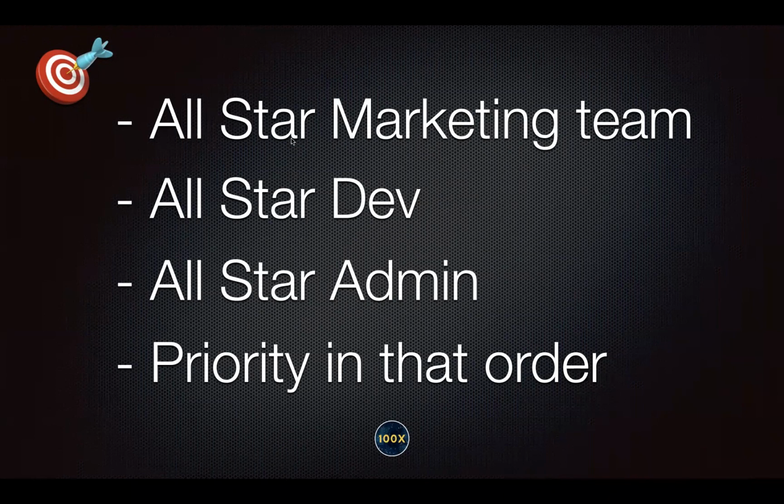If there's an all-star person or more on their marketing team, an all-star dev, and an all-star person or more on their admin team, you can pretty much know it's going to go 50x. And again, not financial advice. This is just how I am approaching it, looking at it. We're talking about probability here.